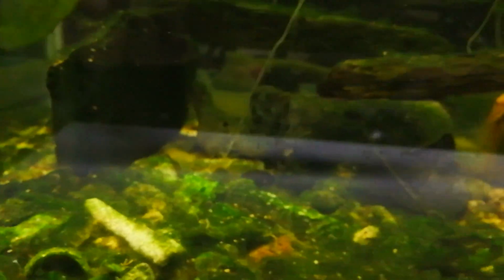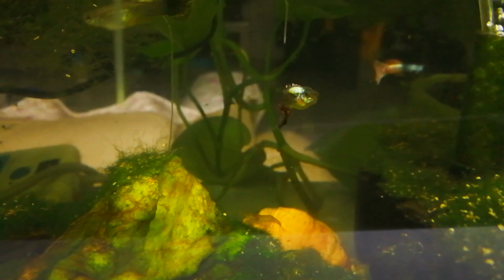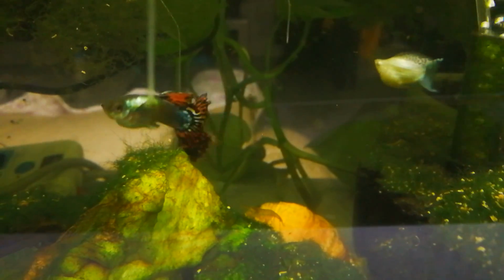I put 30 in there, and I know they're breeding because I've seen tiny little ones that were smaller than any of the ones I put in there. There's one on the filter. Get a good view at him. Back there's the apple snail also. The shrimp cleaning its shell.